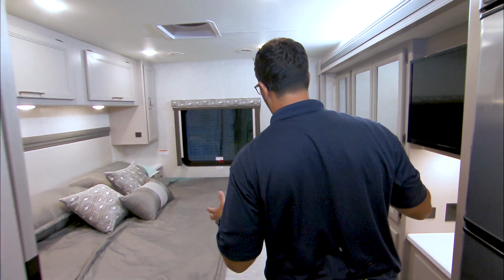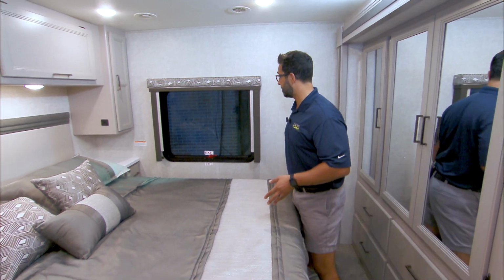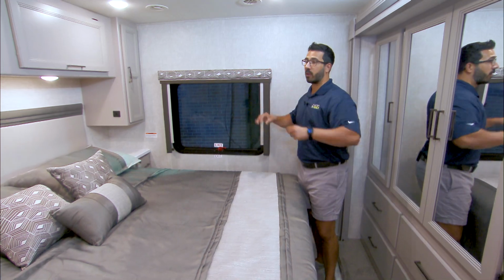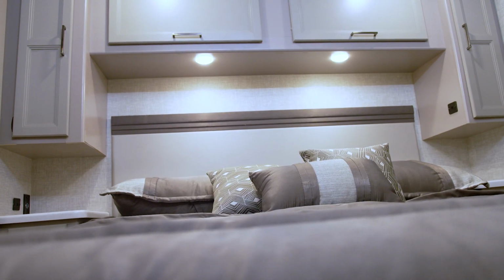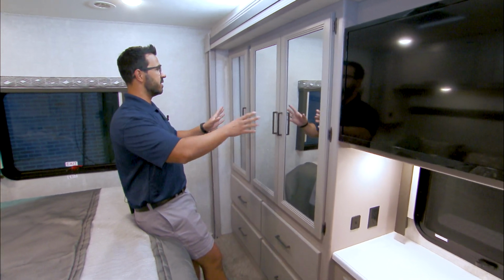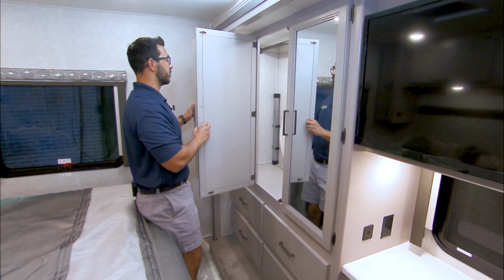Because we have this full wall slide, it makes this a walk around bed back here. So it's easy to walk around, get into bed on both sides. We have storage all the way around the bed, that beautiful headboard, plus you have nightstands. Then at the foot of the bed will be your TV as well as mirrored wardrobe. And you can see the big wardrobe space in here.